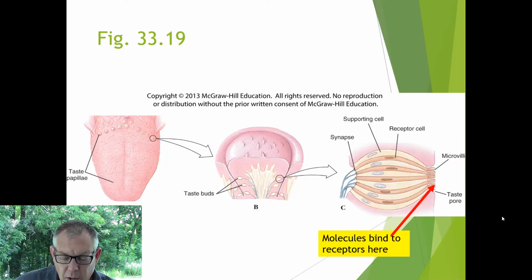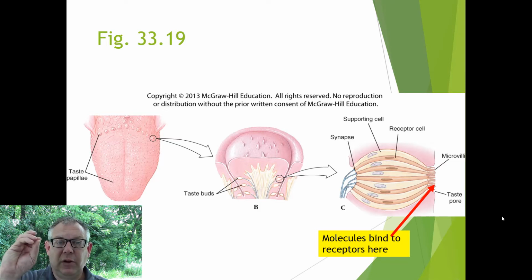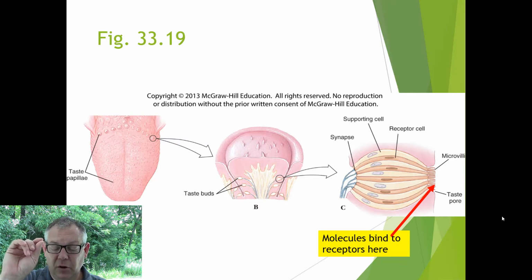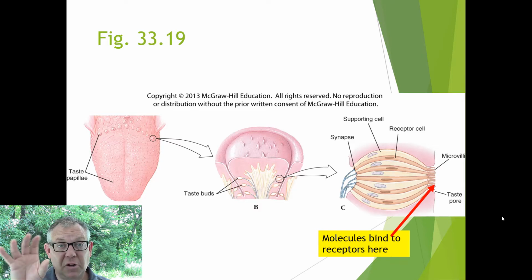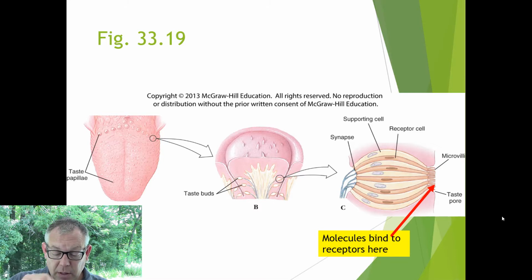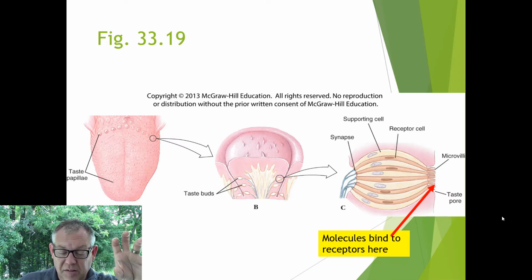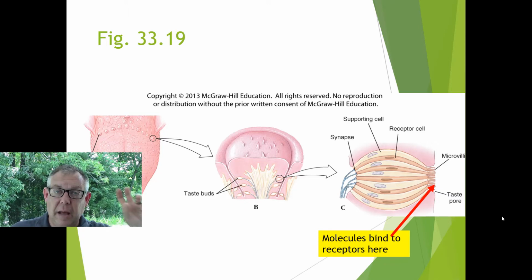Cool. So there's a figure from your book, kind of zooming in on, say, taste buds on your tongue. And so if you zoom in, you can see the different levels that they're looking at here. But basically, when you get down to the molecular level, you've got receptor proteins on the surface of these microvilli, very small finger-like projections, lots of surface area. And when that molecule binds to that receptor, it changes shape. And you see that at the other end of this cell, you've got a synapse. And so by changing shape, you can depolarize a membrane, which can pass a signal on through the synapse and cause a nerve to fire.